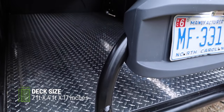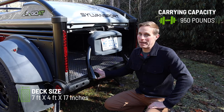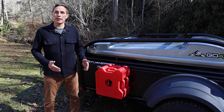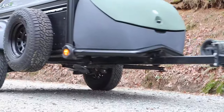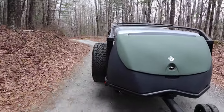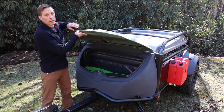It's 7 feet long, 4 feet wide, and 17 inches high with a 950-pound weight capacity. The aluminum side panels allow you to mount accessories like rotopacks, a full-size mounted spare, max tracks, or other quick access items. Around front, the storage box gives you an additional 9 cubic feet of waterproof, lockable cargo space.